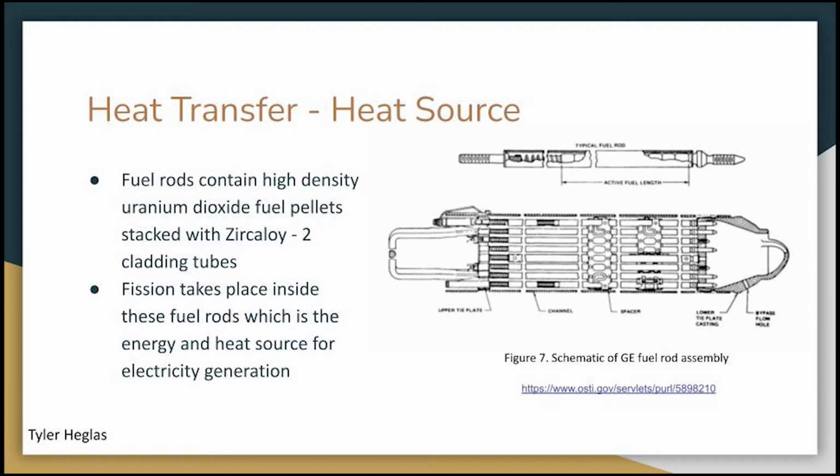Figure 7 represents the schematic of the GE fuel rod assembly in that reactor, which is the energy source for the heat transfer problem. These specific fuel rods consist of high-density uranium dioxide fuel pellets stacked within Zircaloy-2 cladding tubes. During the fabrication process, the fuel rods are evacuated and backfilled with helium. They are then sealed with Zircaloy-2 end plugs welded at each end. In the GE Type 4 reactor, the helium backfill pressure is set to 1 atmosphere. Next slide, please.